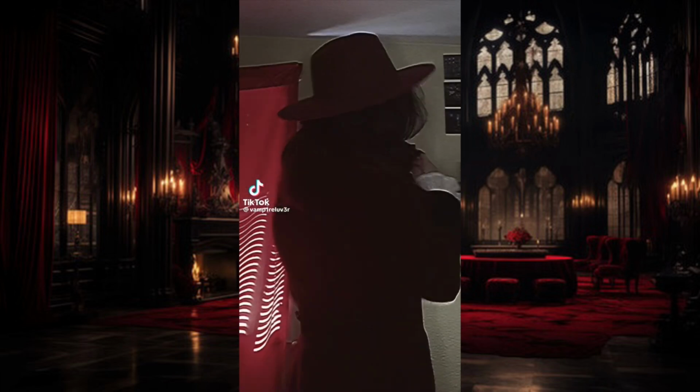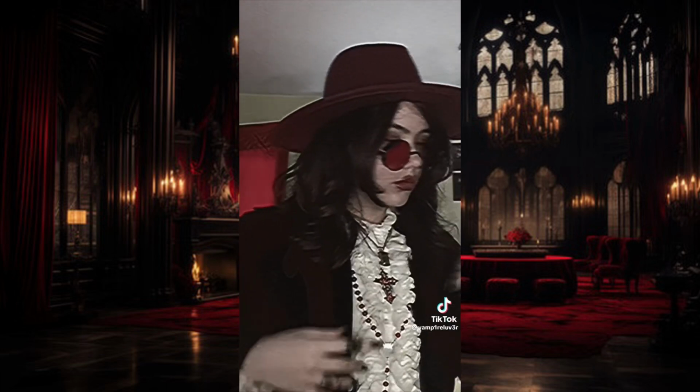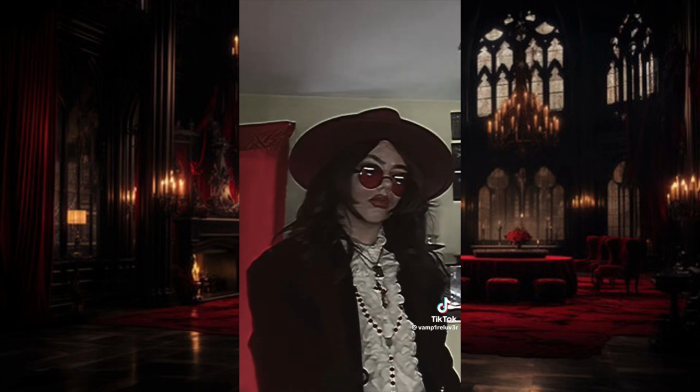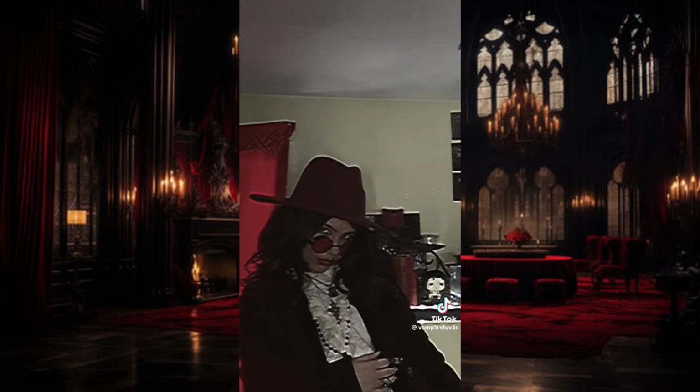They're not real-life vampires stalking the night. They're just part of the gothic movement. White on white, translucent black cake.